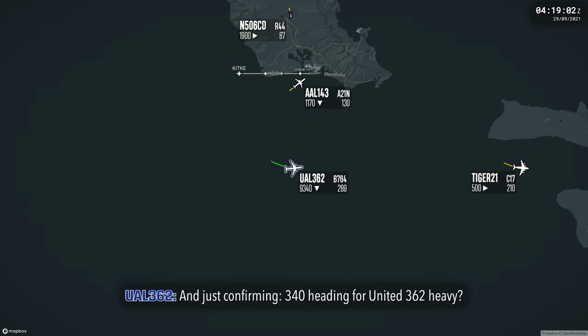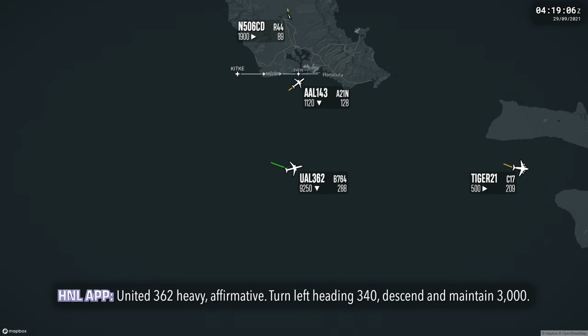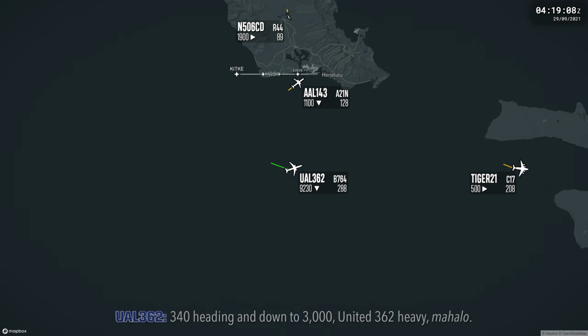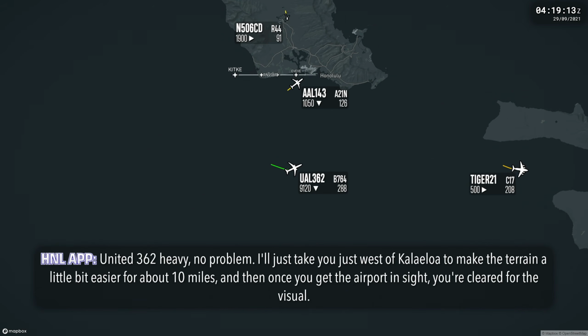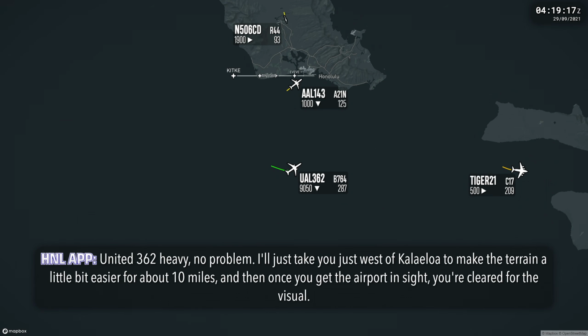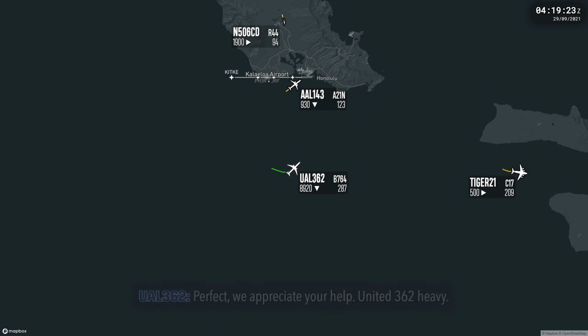And just confirm the 340 heading for United 362 Heavy. Yeah, 362 Heavy, affirmative. Turn left, heading 340, descend and maintain 3,000. 340 heading down to 3,000, United 362 Heavy, mahalo. 362 Heavy, no problem. I'll just take you just west of Kaialoa to make the straight a little bit easier for about 10 miles, and then once you get the airport in sight, you'll be cleared for the visual. Perfect. We appreciate your help, United 362 Heavy.